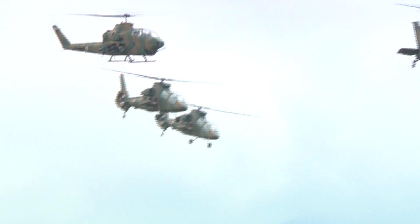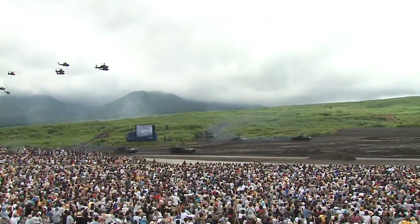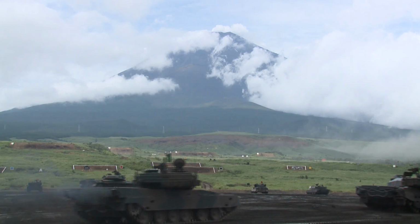Tank School Unit, move forward. Company, smoke, launch.